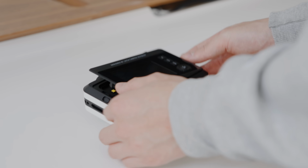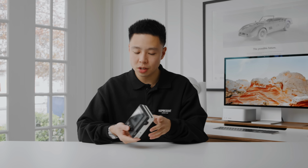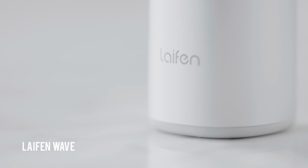But the way you load it up is just placing it in here. You can also reload it and print with the button up here. And so even though it is very digital camera in its essence, it is also having some of the analog features when it comes to the printing technology and the image that it captures.